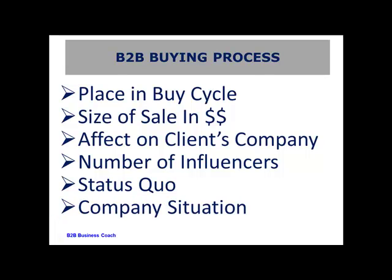And of course, there's the overall company situation. Are they in a growth mode? Is their marketplace declining? Are they ready to sell the company? Are they acquiring another company? Has there been a big change in management? All of these things will affect the buying cycle and whether your product or service is going to be important to them or not. You've got to keep all of these things in mind in the B2B buying cycle, and a lot of people don't understand that. What's happening in their company and in their industry is very, very important. So keep that in mind.